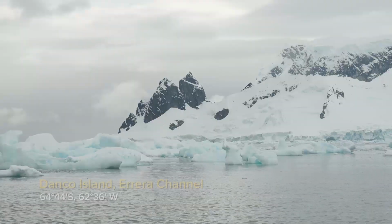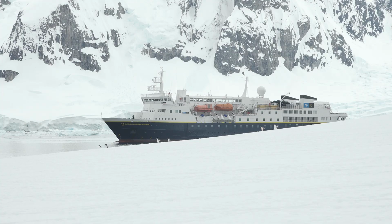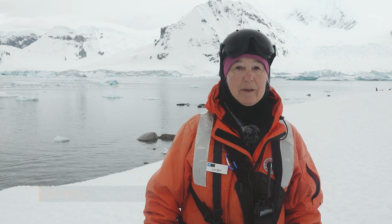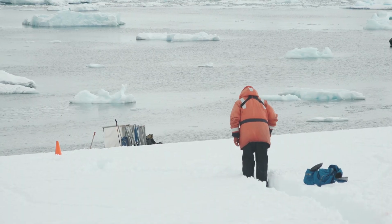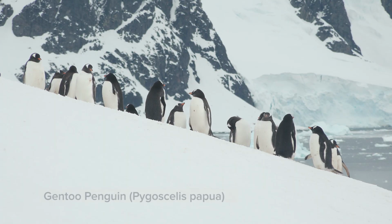We're now on the west side of the Antarctic Peninsula, and we are in a sheltered cove landing at Danko Island. So there's no wind, it's nice and calm, it's beautiful. Lots of snow and ice around, big icebergs. And we stomped out a trail on the island to see the colonies of Gentoo penguins.